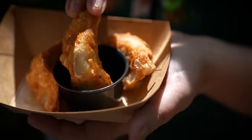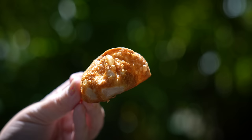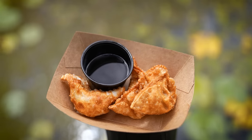These are really good, super flavorful. That sauce just adds to it. And I love that they're nice and soft on the inside, but then super crispy on the outside. It's a shame they only give you 3. I could eat at least 3 dozen of these.